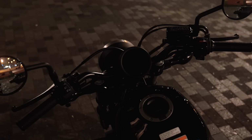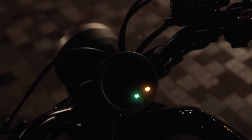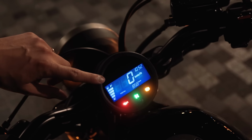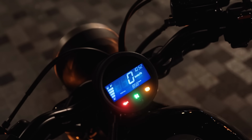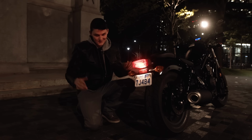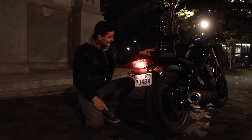Bare bars look slick, until you turn them on. Putting a rectangle display in the middle of a round gauge is sacrilege. Even worse, word on the street is that it ain't bright enough to read under sunlight. Couple other beefs. The taillight is large and squared. You know it should be round and small. And then there's the gaps where the tank doesn't quite fit. It's subtle, but once you see it, it's all you can see.